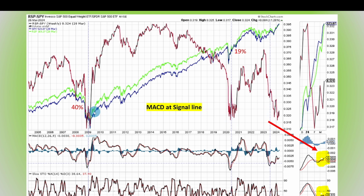Now, we've fallen off of a cliff 3 times in the last 20 years of data. And out of those times, the S&P 500 had a 40% correction, a 19% correction, and this time, not even a correction that I want to mention because it's so shallow. So I'm expecting some more of a correction coming up here, but it has not happened yet.